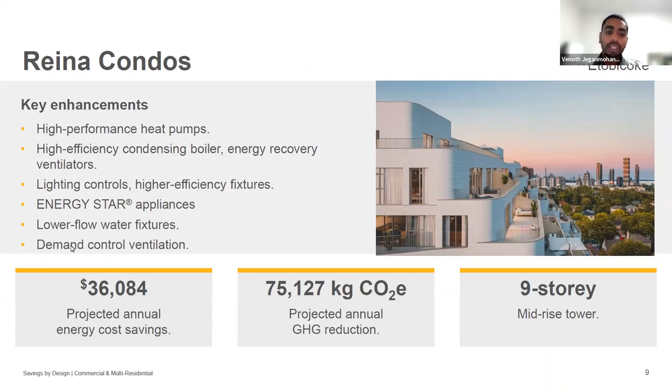This unique group is rethinking the typical condo with a mixed-use residential building in South Etobicoke, which has a very large emerging family-friendly neighborhood. In order to get to the performance that you see below, they implemented high performance heat pumps, high efficiency condensing boilers and energy recovery ventilators, lighting controls, energy efficient fixtures, and low flow water fixtures. Next one, please.